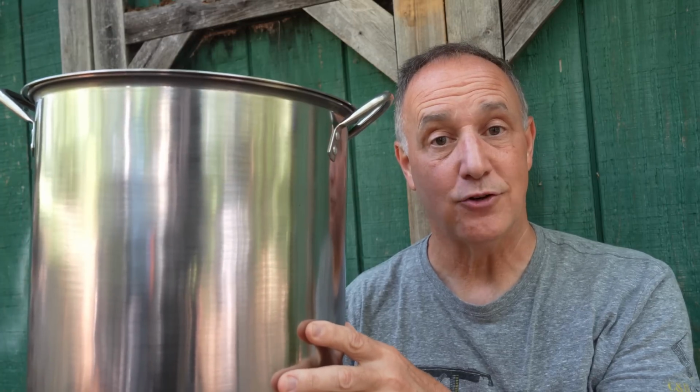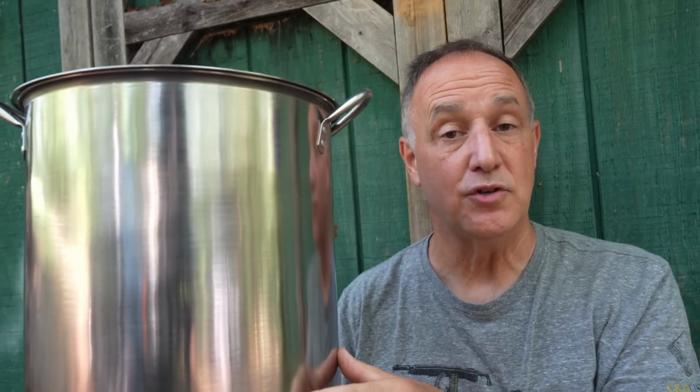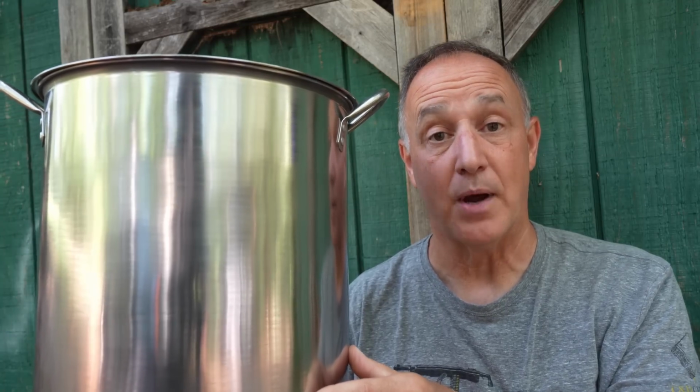But definitely if you have a large prepper group, these kind of pots are going to be very vital to be able to cook the volume of food you need all at once. And again, you're not cooking some and then bringing another pot in and cooking. This just gives you the volume that you need. And that's a pretty big deal.